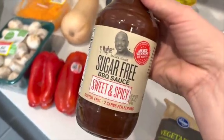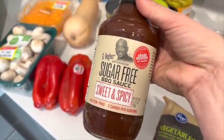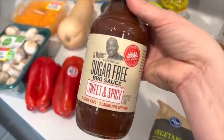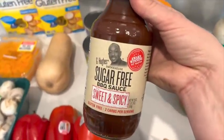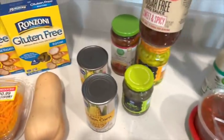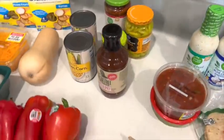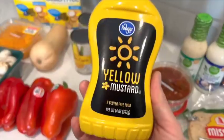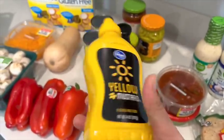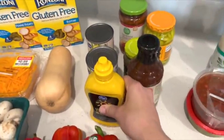I had a hard time finding a gluten-free barbecue sauce, so I grabbed this one, and I'm going to do a rice bowl with traditional rice, not cauliflower rice this week, so I thought this would be really good. I'm actually going to do an entire video on some other dinners, so stay tuned because you'll probably see that in the next dinner's recipe video. All right, I had to get some yellow mustard. I've been talking about potato salad, so got that for the potato salad.